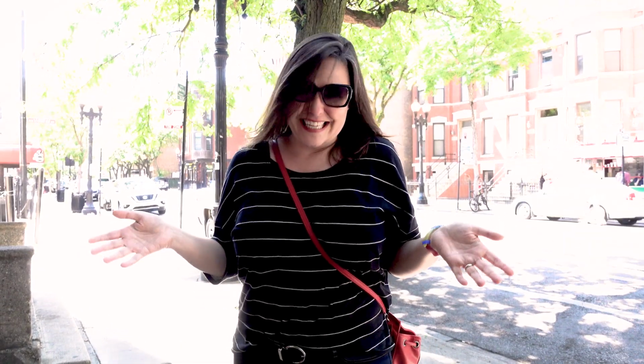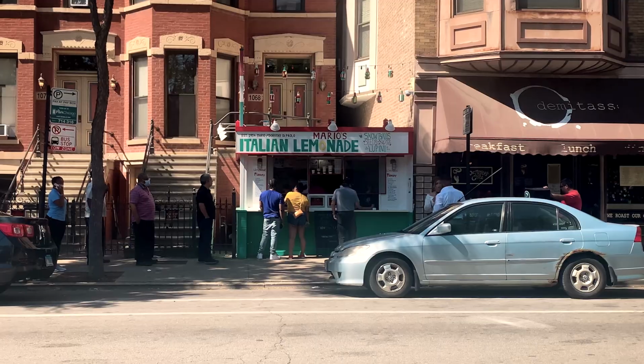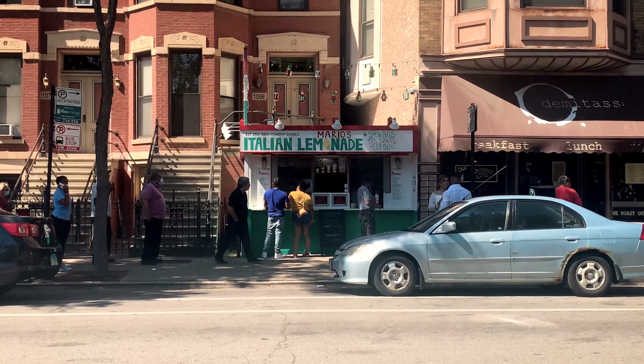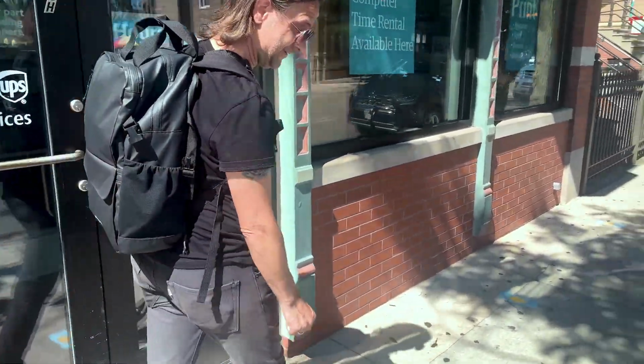Little Italy now, one of our favorite spots in pretty much any city. If you come here for lunch or dinner, you're probably gonna wanna go to Al's for an Italian beef sandwich. But we're here for something a little different. We're getting a sweet afternoon treat over at Mario's Italian Lemonade. Follow the lemon brick road.